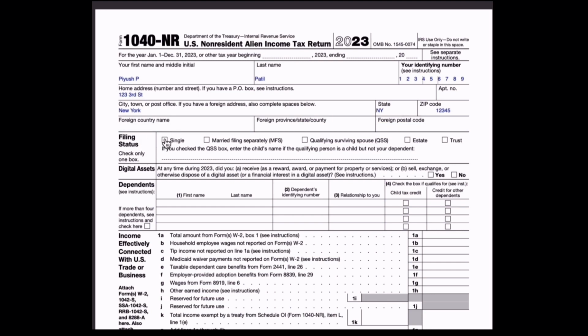your situation. This asks for did you receive or sell or exchange any digital asset. So for me it was no, so I will click that. If you have any dependents, you can fill this box or you can just keep it blank.